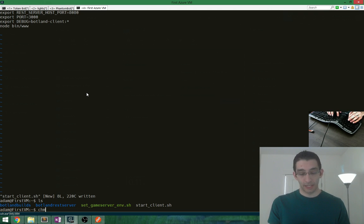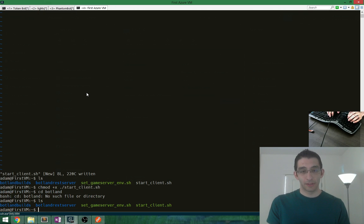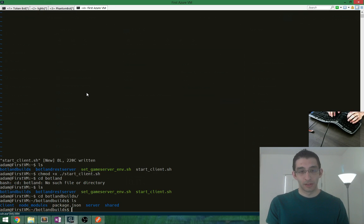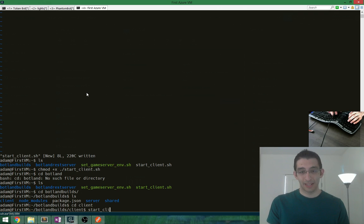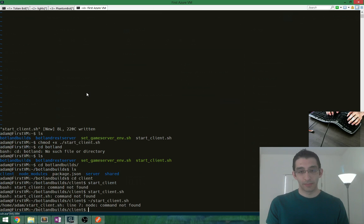So start client, chmod +x, ./start_client, and then I go into botland builds client, and I think I should be able to do this. It's probably not in my path. Node command not found.